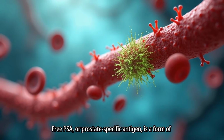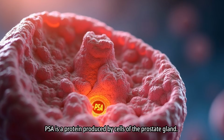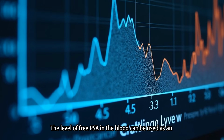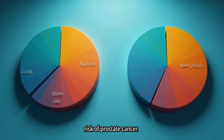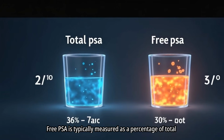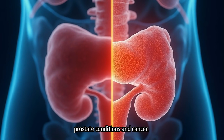Free PSA, or prostate-specific antigen, is a form of PSA circulating freely in the blood. PSA is a protein produced by cells of the prostate gland. The level of free PSA in the blood can be used as an indicator of prostate health. A lower percentage of free PSA may indicate a higher risk of prostate cancer. Free PSA is typically measured as a percentage of total PSA. Measuring free PSA helps to differentiate between benign prostate conditions and cancer.